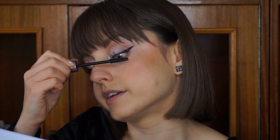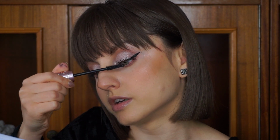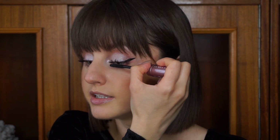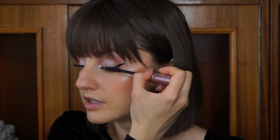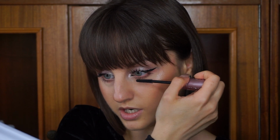A little bit of eyeliner got into my lashes. I hate when that happens with this kind of an eyeliner format because it dries on the lashes and then they stick to each other when you want to apply mascara. And I'm also going to use it on the lower lashes.